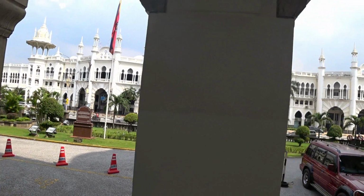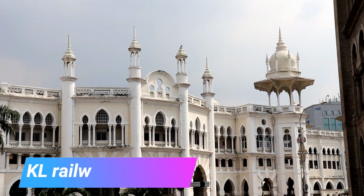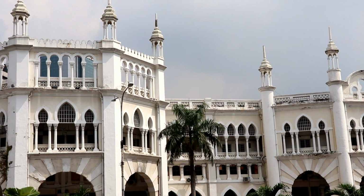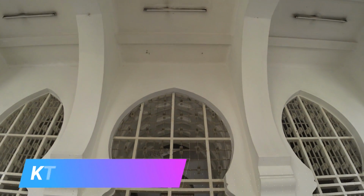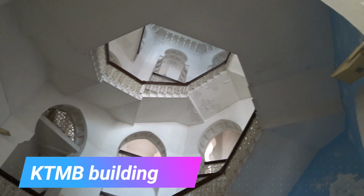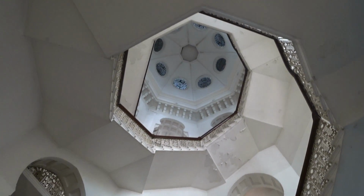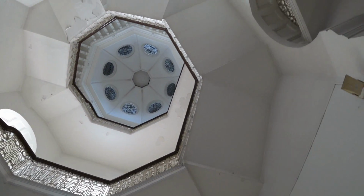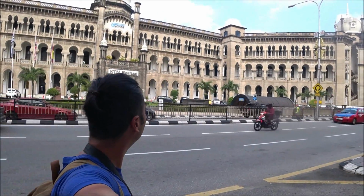Through one of the arches, you can see the white-colored KL railway station, also of Moorish influence, and designed as well by A.B. Hubback. Stepping into the KTMB building for the first time, you can't go too far, only the front entrance. The interior is like a Gothic-styled cathedral in churches of Europe. My apologies for making you dizzy there, worth a visit.